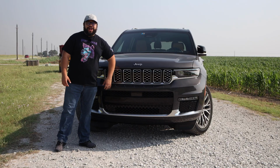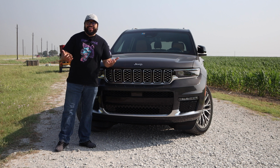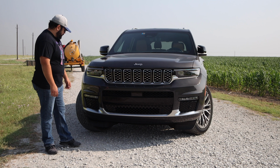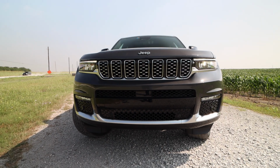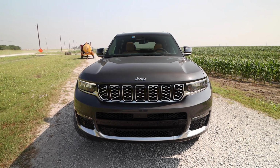Personally though, I would go with the Trailhawk, just kind of my needs or my want really. So I can have some nice big recovery hooks in the front there. But overall though, it is a really nice looking front end. I am loving this guy. Well, let's go ahead and see what we have under this hood.